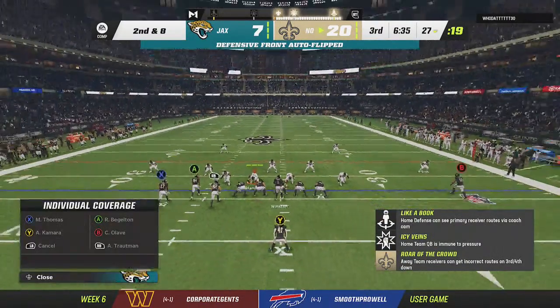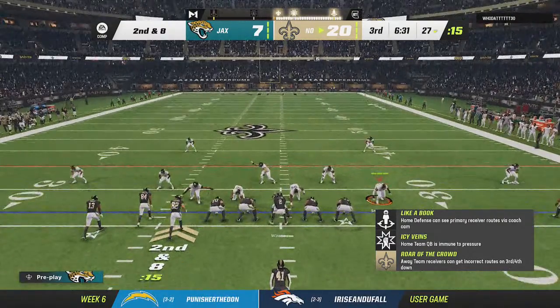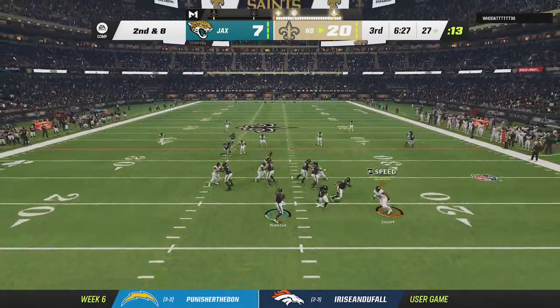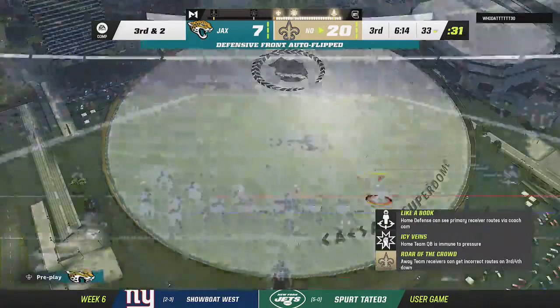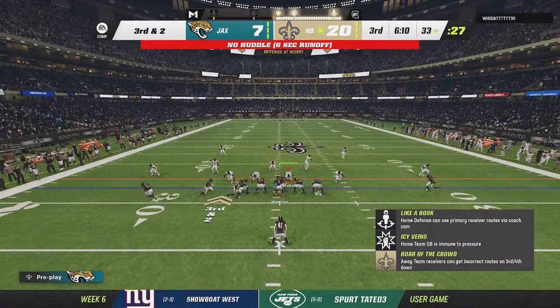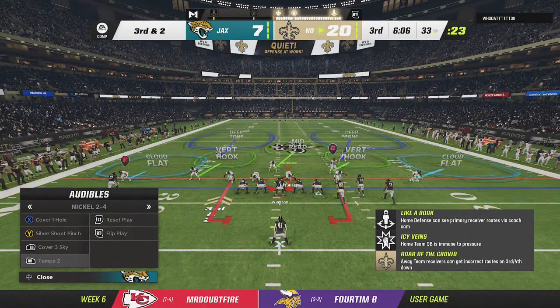The last run got a couple. Here's 2nd and 8. To throw is Winston. And Thomas has it. Calling a gain of 6 on the play. And now that sets up 3rd and 2. That's a gain of 6. Makes it 3rd and 2.